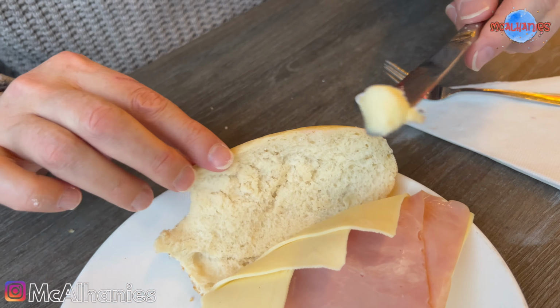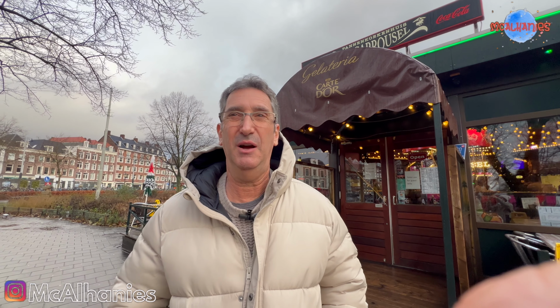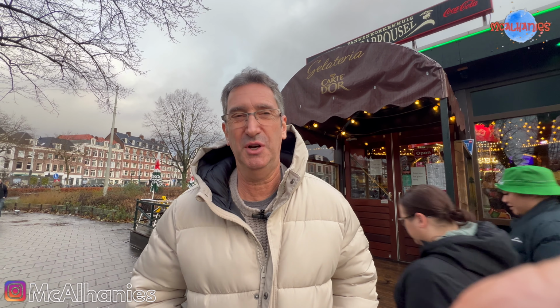Good. So we just ate at Carousel, right near the Heineken Museum, or Heineken Experience. Really good food, very friendly service, wonderful pancakes, waffles, poffertjes. It was all really good. Definitely recommend that. And now we're gonna walk the streets and see what else we can investigate in Amsterdam.